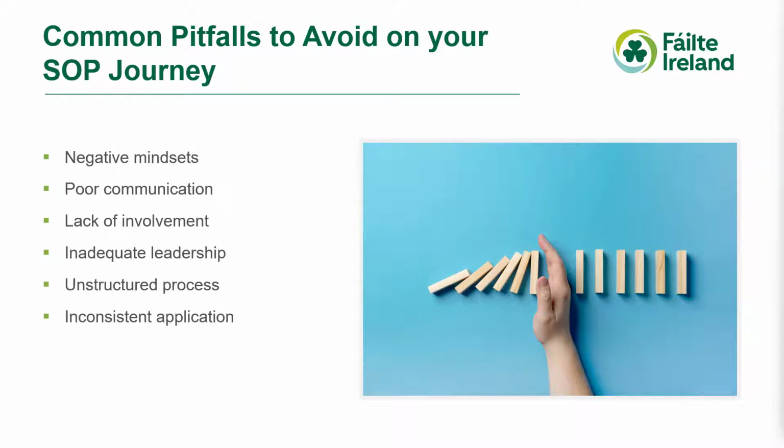Inconsistent application. The SOPs are introduced but not really adhered to, and/or they are forgotten about after a while. You must find ways to bring the SOPs to life in your business so they are a part of what you do every day.